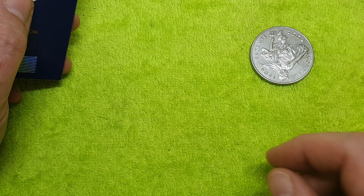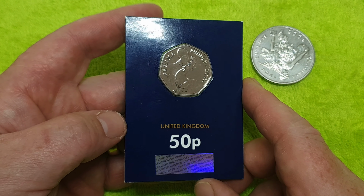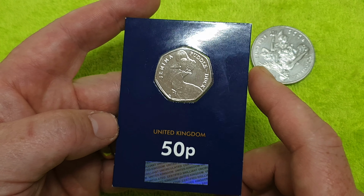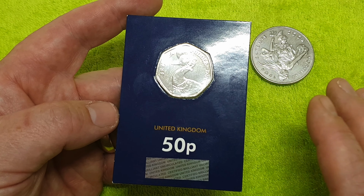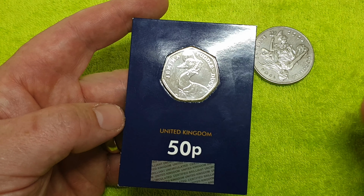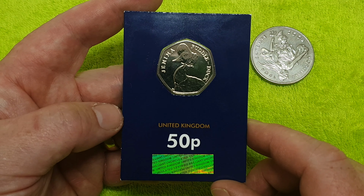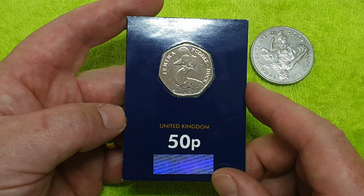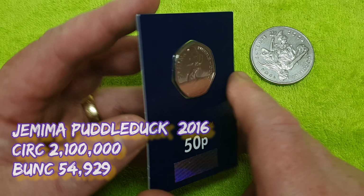But what was there was a full set of 2016 and 2017 Beatrix Potters, bunk ones. Now, I picked up this one. I didn't want the whole set. I couldn't justify spending an amount on a full set of coins, which I can technically find in your change, can't you, really? So I just bought the rare one. And again, we know this is Jemima Puddle-Duck. The mintage figure is 2.1 million, designed by Emma Noble.